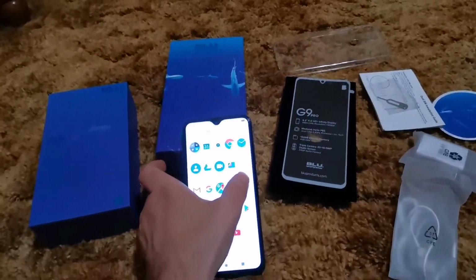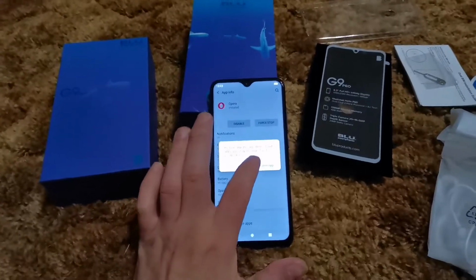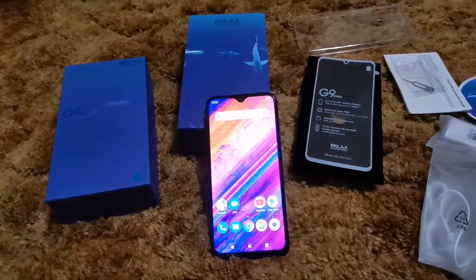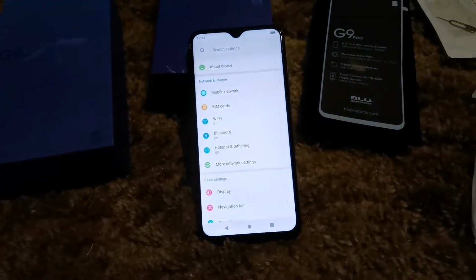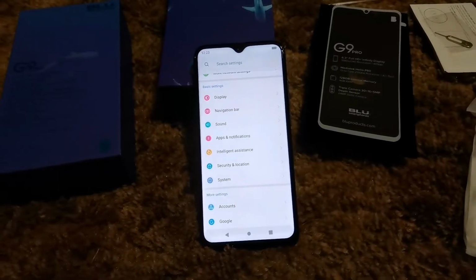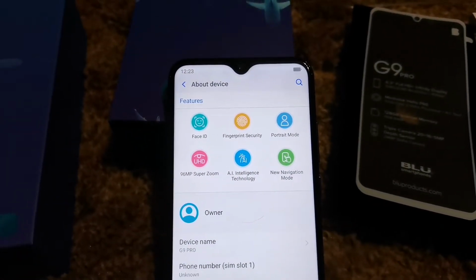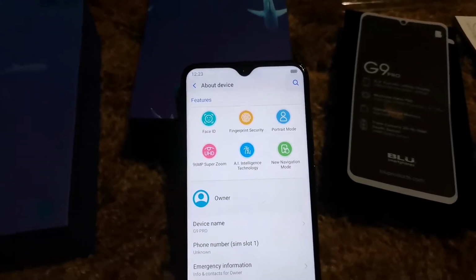BLU has done a fantastic job. Let's see, and I'm pretty sure I can disable this. Yep. Check that out. I'm going to force stop it just to make sure it's no longer running in the background. Bam. And they changed a few things up in the settings menu, which they're known to do anyways. Go over that a little bit here. They just like to move things. They do it on all of their phones, no matter how close to stock they are. And if you go to About Device, it kind of gives you a little rundown of some of its new features. There it talks about the Super Zoom 96 megapixel.